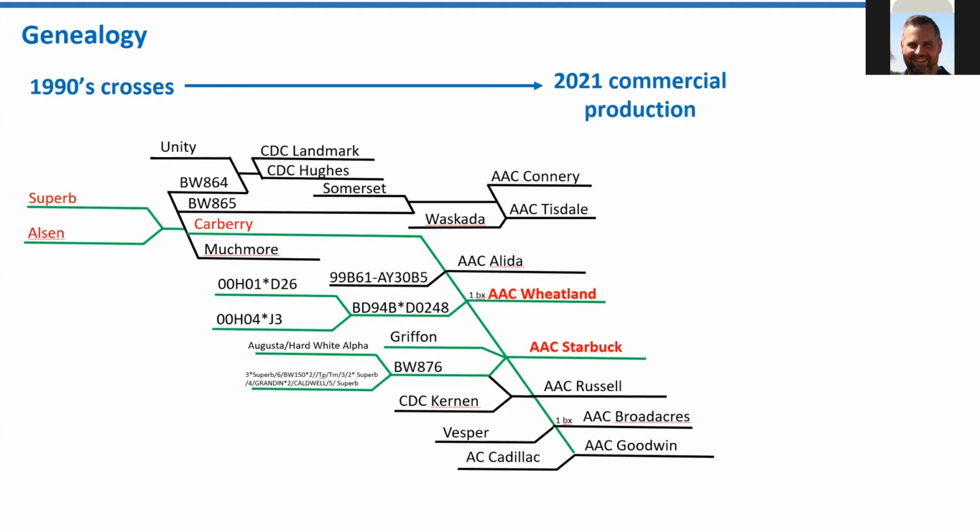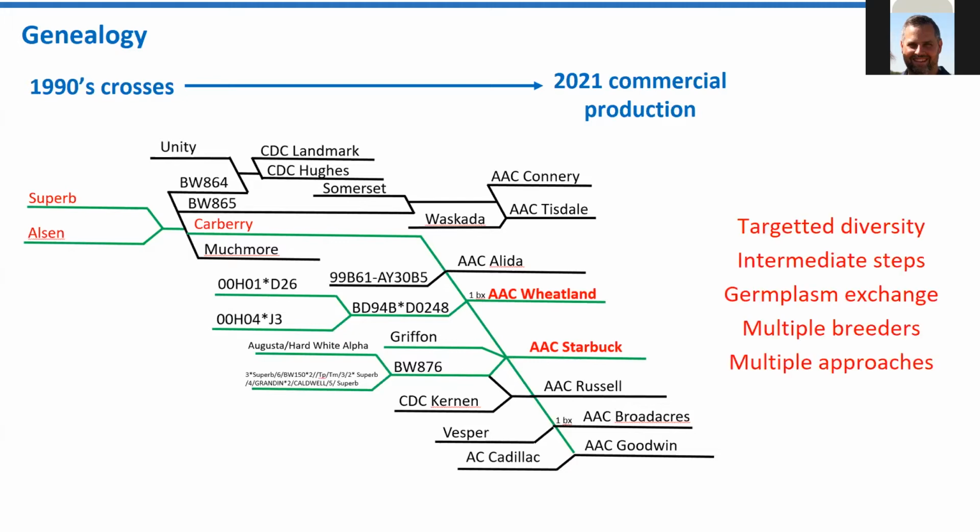So 1990s crosses to 2021 commercial production. Again, this is quite a long process. It's taken a long time. Targeted diversity was used in parents. There's intermediate steps along the way. There's germplasm exchanges amongst breeders and institutions. There's many breeders, pathologists, scientists involved along the way, and multiple approaches were used.